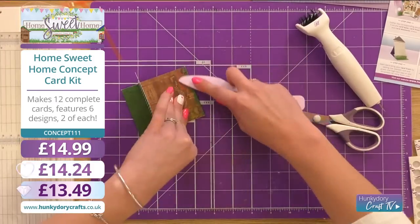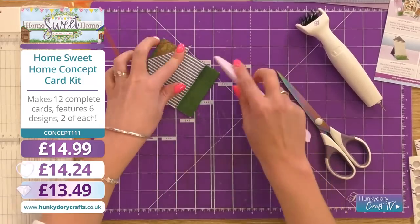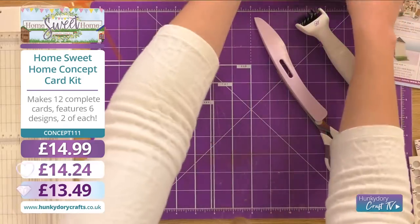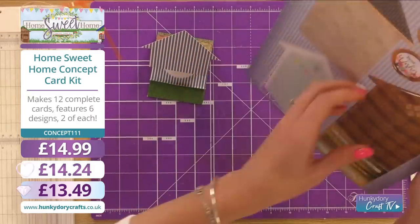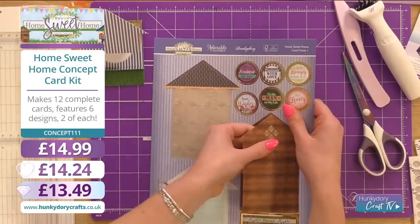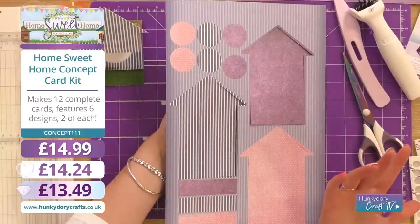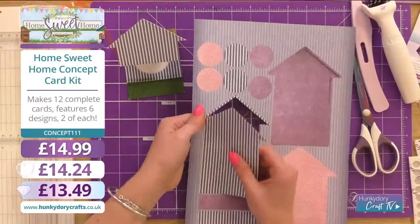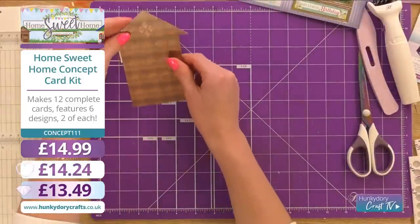I'm going to burnish a couple of these scores just to get them nice and proud. And that's our base done in what, a minute, not even that. Next we're going to take our card front. I know it is this one because the patterns on the back coordinate really easily. Yes. So we already know I want the one with the blue pinstripe. I'm going to take that one straight out and we're going to adhere that to the front of our card.